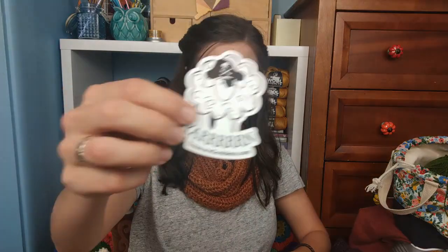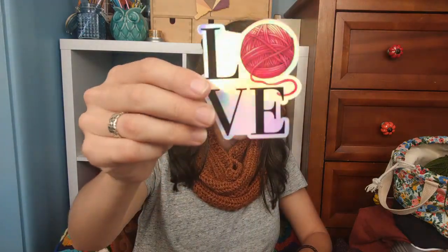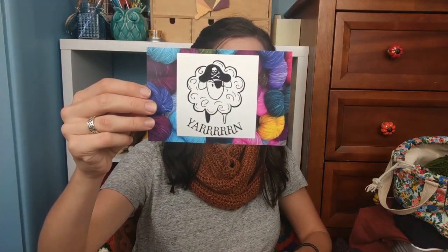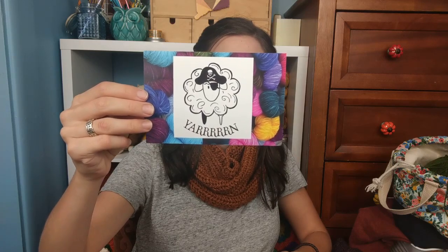We shall see. But Christine sent me all of those, and then she also sent, and I'm not sure if I'm going to keep them or throw them in a giveaway pile, a magnet with her logo. I already have a sticker on my laptop in the same one. Also have this sticker with orange, but this one's holographic. A little yarn love, and then this is just her little postcard that comes in the package, and I love it. I love it so much.